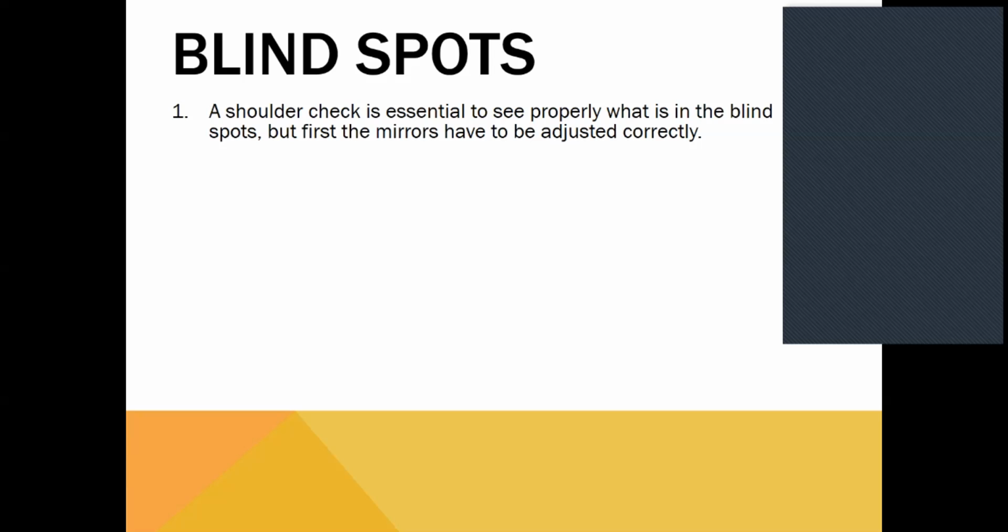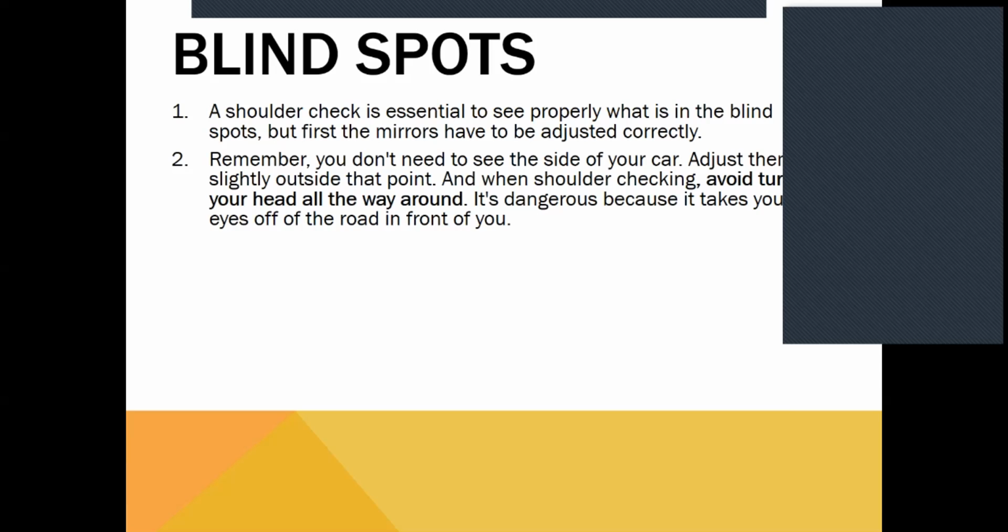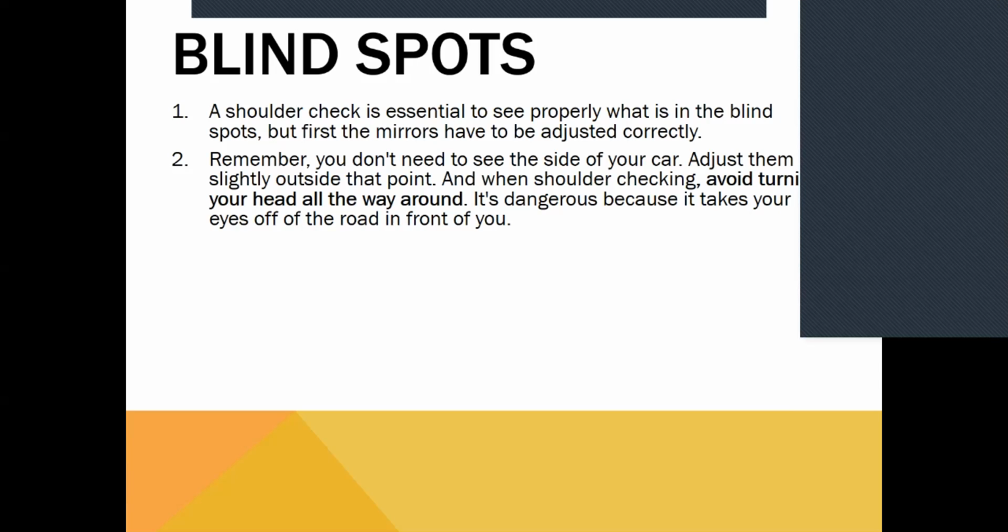First, the mirrors have to be adjusted correctly. So as we talked about right at the beginning this morning about your pre-car basics, it's really important to position your mirrors so that you can see the most out of them and try to make your blind spot as small as possible. But you can't totally eliminate a blind spot. There's always still going to be a spot beside and behind you where you just can't see through your mirrors. Remember, you don't need to see the side of your car. You can adjust your mirrors so that you just barely see the side of your vehicle in it, and most of the time you want to see as much of the road as possible in your mirrors.